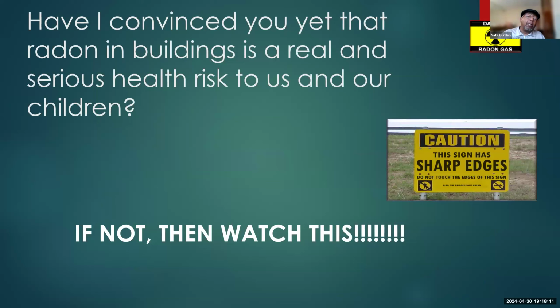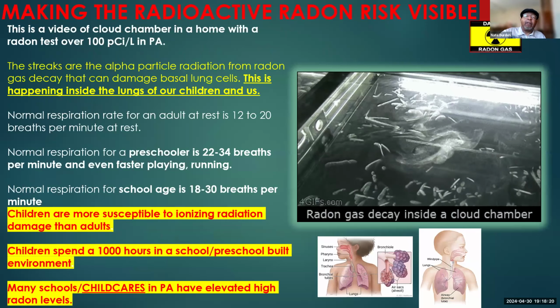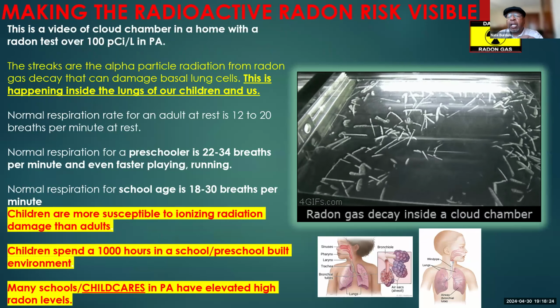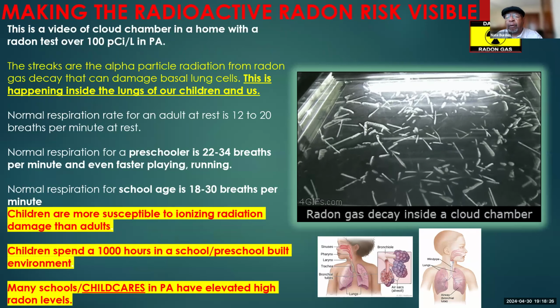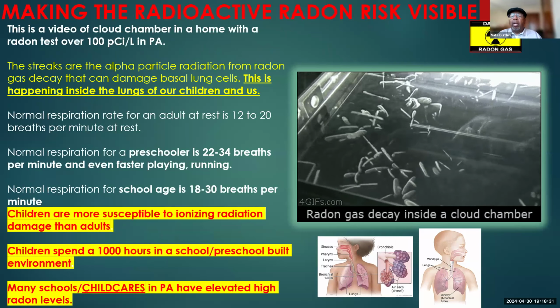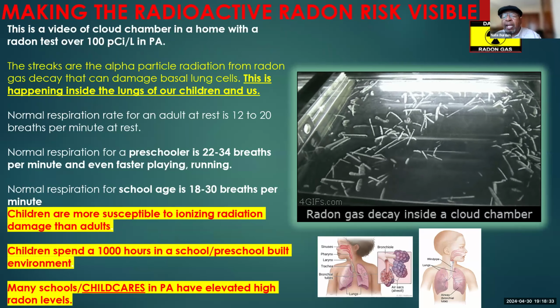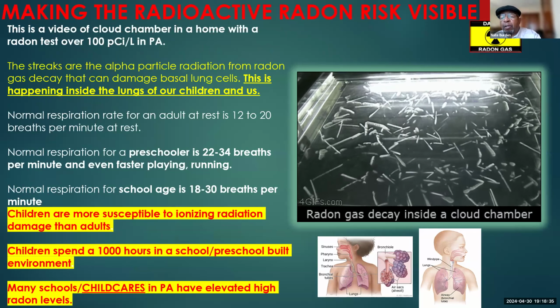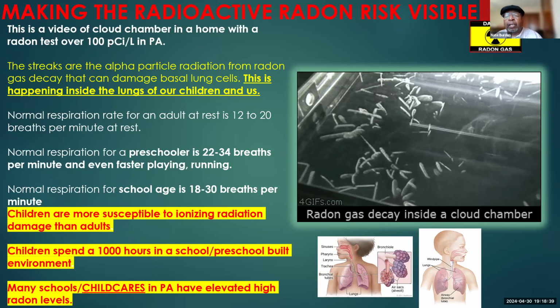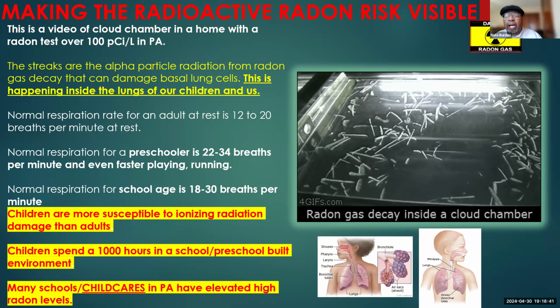So let me get even a little more real. My other major is cognitive psychology, how people learn. So let's look at this. This is a real picture of a house in Pennsylvania with 100 picocuries per liter. What you are looking at is what we call a cloud chamber. We use alcohol and dry ice to create a vapor, and inside is 100 picocuries per liter, in this house.